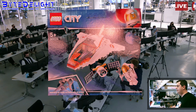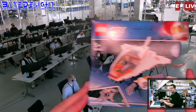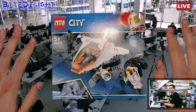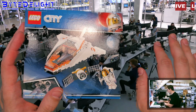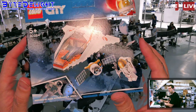I'm ready. I'm really looking forward to what is happening in the back, and if something interesting happens, I can just move the box, but you see that the filter is not working that properly. I really need some proper background here. Let's open it up. This is a cool box. It's a cool space shuttle. You can look through the box.